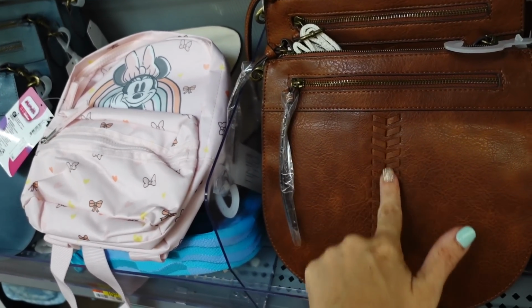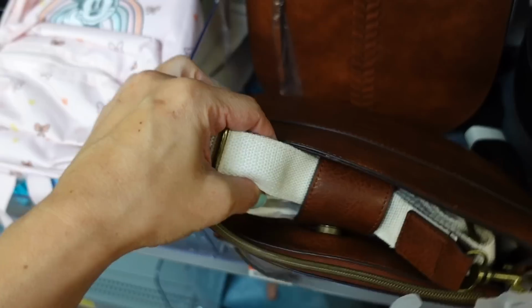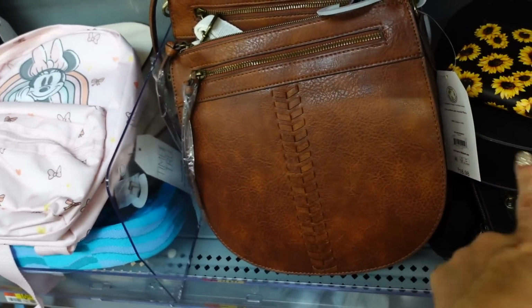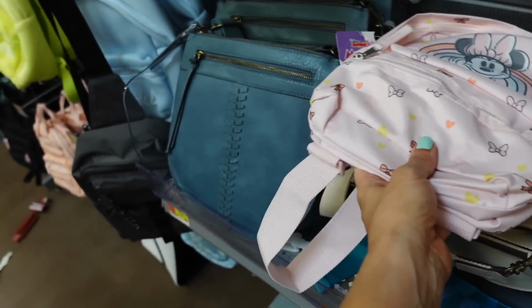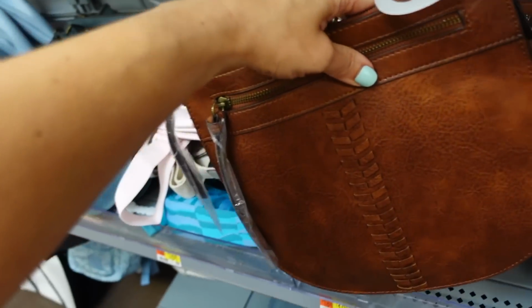And then for the bag, I'm going with this newer style. So this is that saddle bag with the braided detail. It has the zipper, top, snap closure with that kind of canvas strap. It comes in the brown. There's black, ivory, and blue. I kind of like the ivory too. I think I'm going to do this brown color.